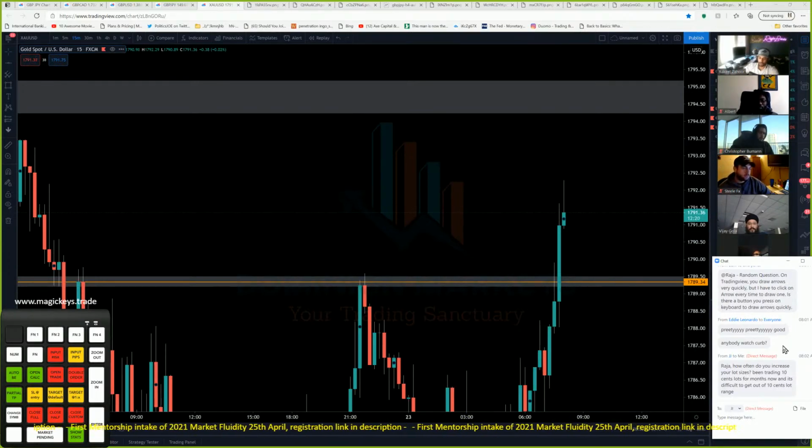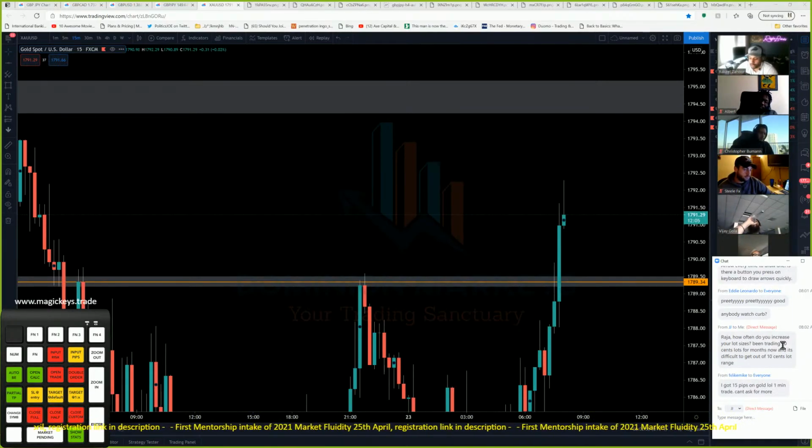How often do you increase lot sizes? Been trading 10 cents for months now, and it's difficult to get out of the 10 cents range. Just increase it. I was stuck between 1 and 3 lots for a very long time, and then I just had to jump it up to 5 lots. That's it.